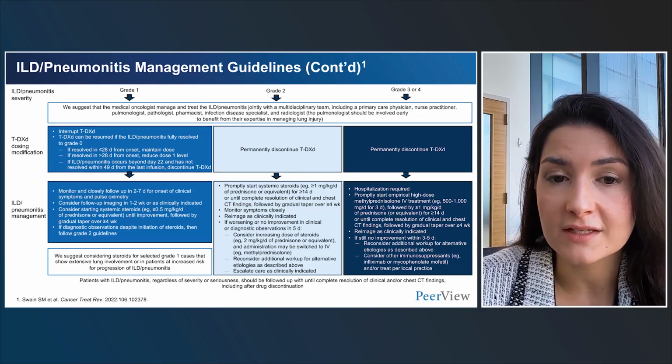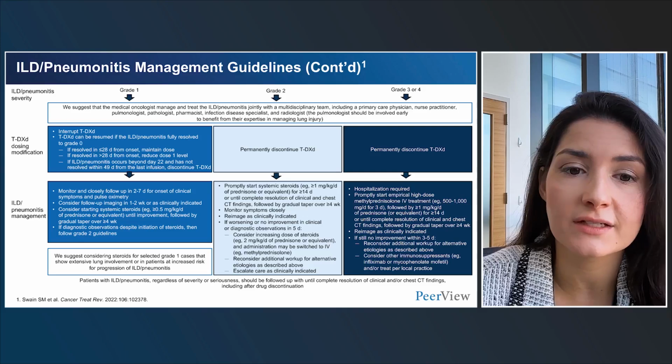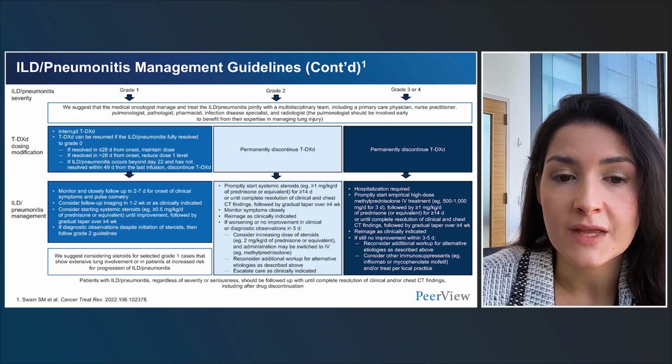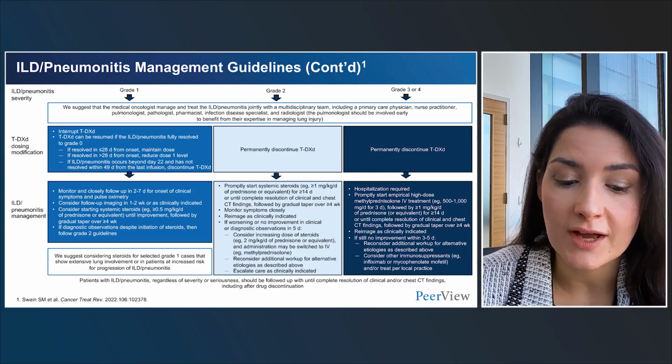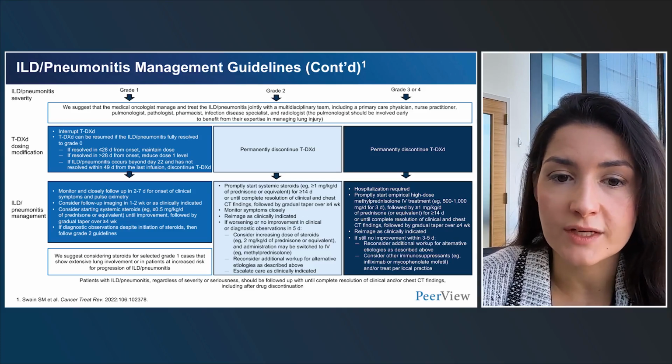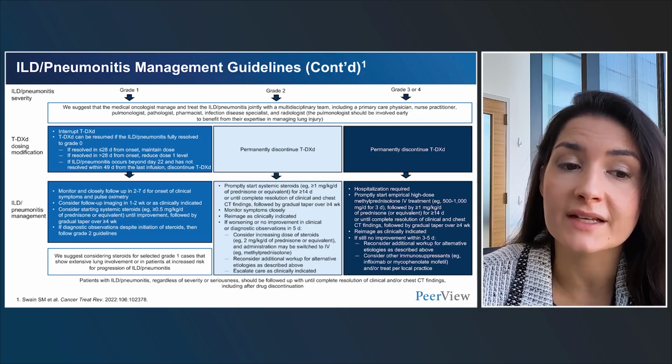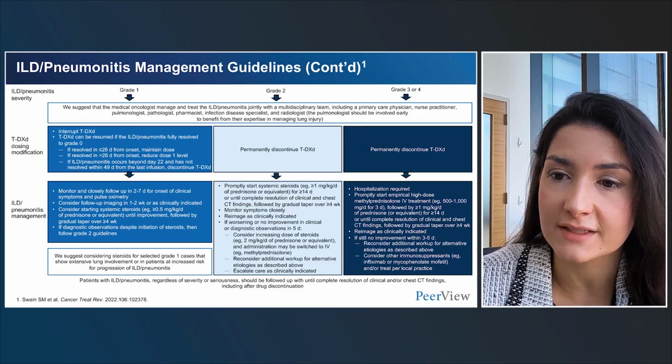But for cases of grade 2 or higher interstitial lung disease, T-DXd or Dato-DXd should be permanently discontinued. And it is very important to educate patients on promptly reporting respiratory symptoms, holding therapy promptly, and initiating diagnostic workup and considering use of steroids if ILD is suspected.